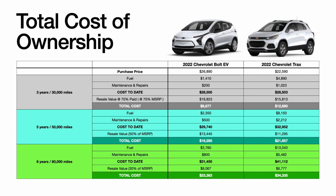Going to 8 years and 80,000 miles, we're now at 30% retained value, for example, just over $23,000 on the Bolt and just over $34,000 on the Trax. Basically $11,000 of difference. Essentially, the more miles you put on the car, the more years you have it, it just more and more becomes in favor of the EV.